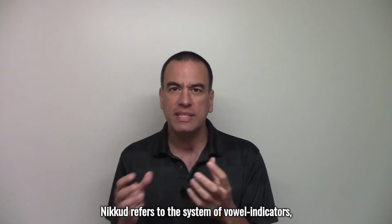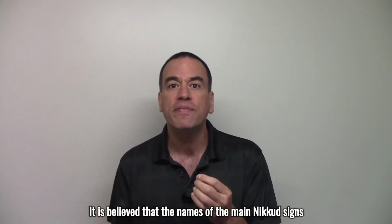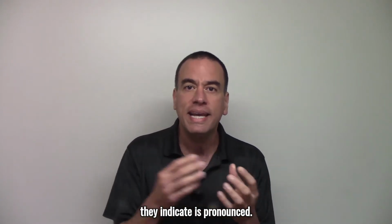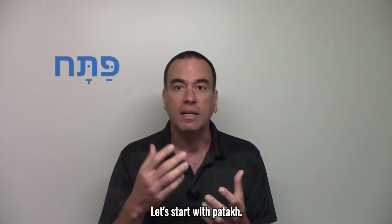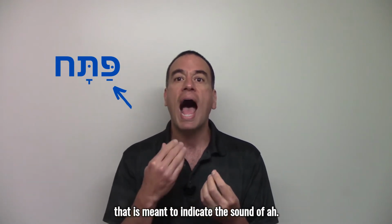Nikkud refers to the system of vowel indicators, a later addition to Hebrew. For the most part, it is believed that the names of the main Nikkud signs originate from the way each of the sounds they indicate is pronounced. Let's start with patach. The patach is the short line that is meant to indicate the sound of ah.